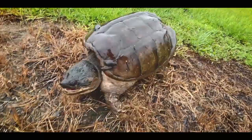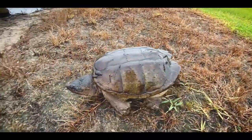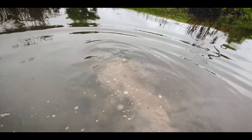So I'm gonna let this good-sized common snapping turtle make its way back to the water. I'm not looking for common snapping turtles right now, but this is a good-sized female. I would say she's probably a good 13, 14 inches. And she's just gonna casually make her way back down to the water. And there she goes, back into her murky home.